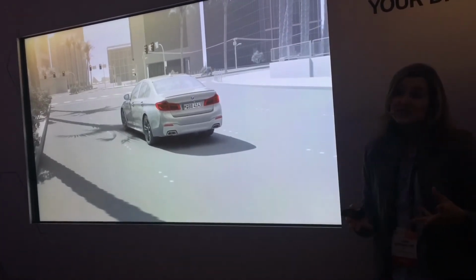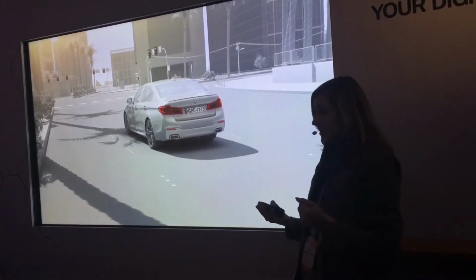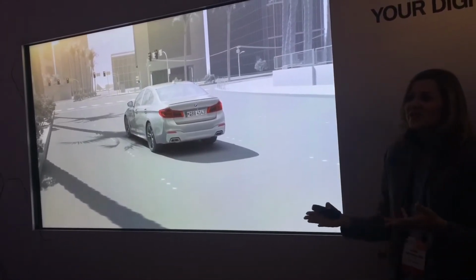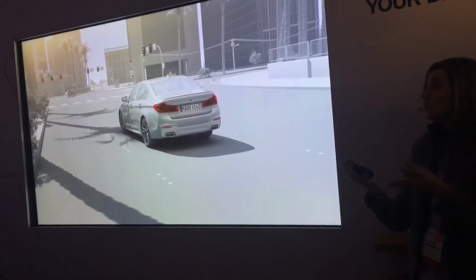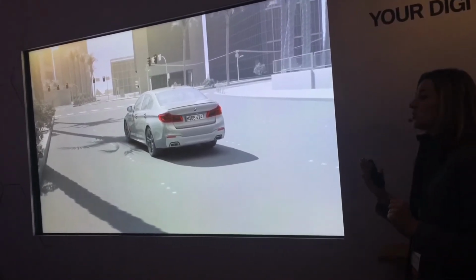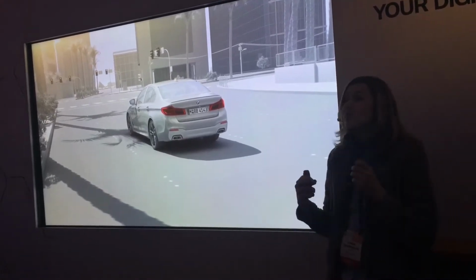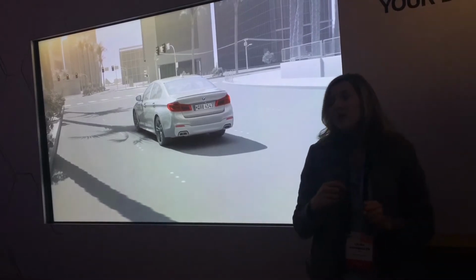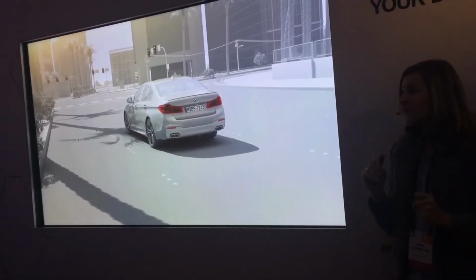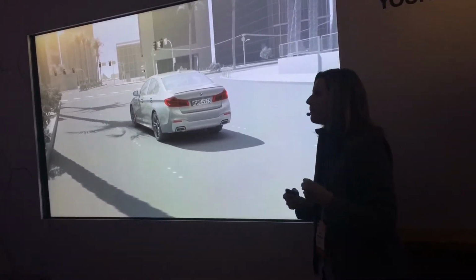And often this information is static, and we all know that the phases of traffic lights change, and sometimes this information from the city is not up to date. So what we want to do is use the cameras of our cars that are embedded there to scan the traffic lights and to get some more information on it.